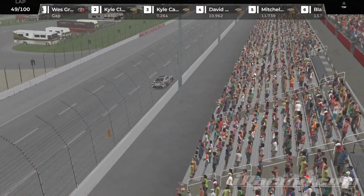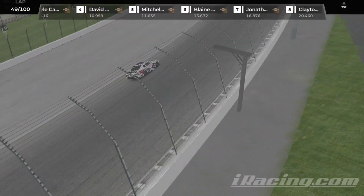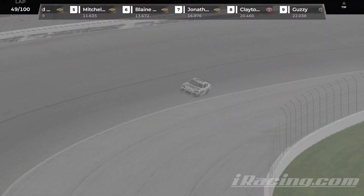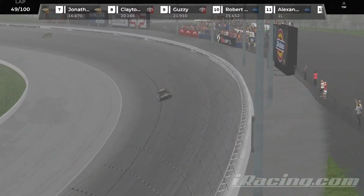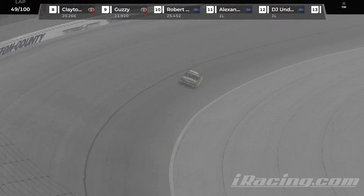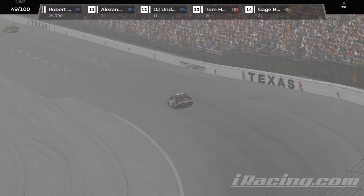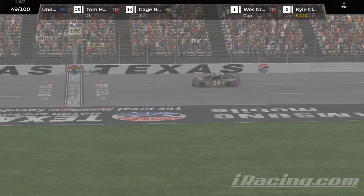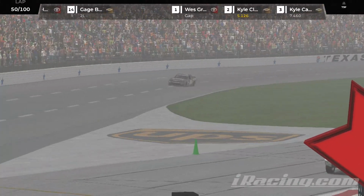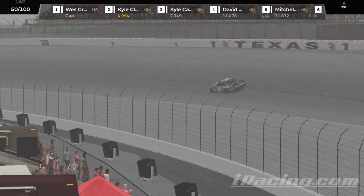As Wes Graham's down the back straightaway, in turn number 3, we'll go to second place. Give me Kyle Cleveland in that number 24. Gap's coming down a little bit, 5.1 seconds. Now under a 5 second gap.